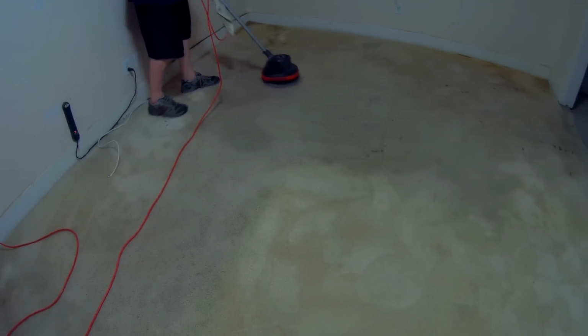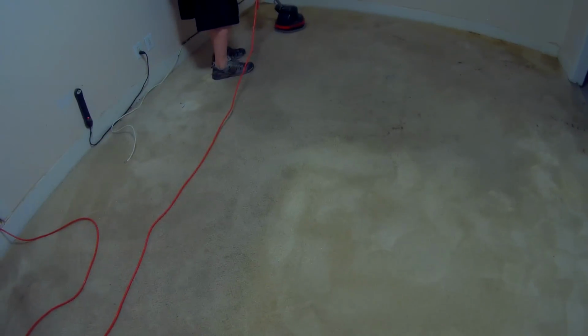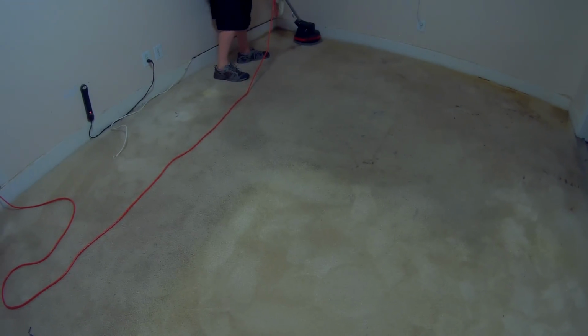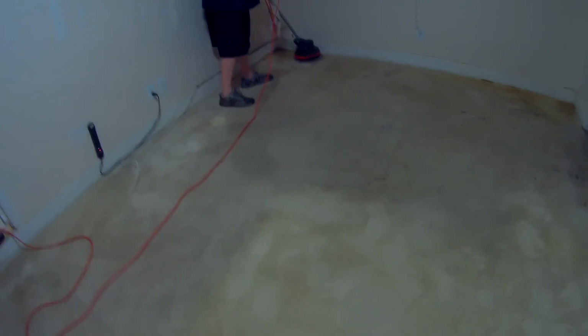This is not going to be perfect, but it's a lot cleaner. I knew I'd clean it up. I just didn't think... I mean, you never know how good they'll turn out, because there's going to be areas that are still going to be bad when we're done.